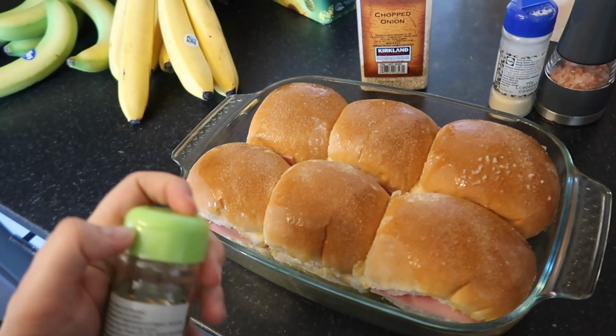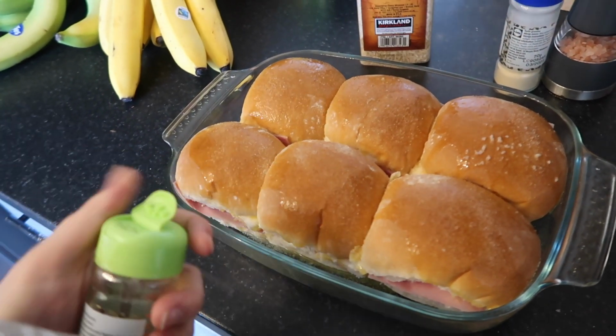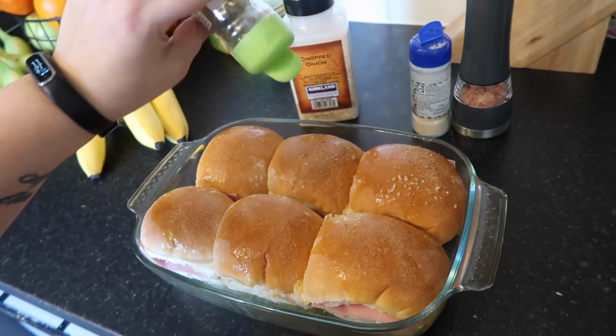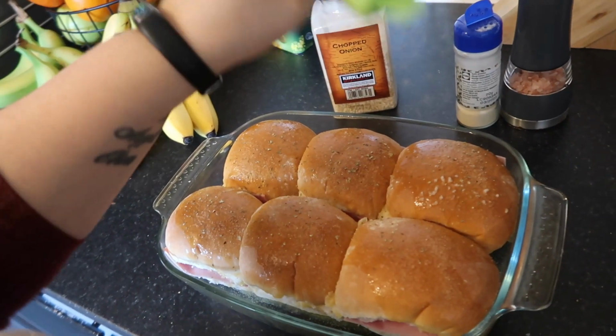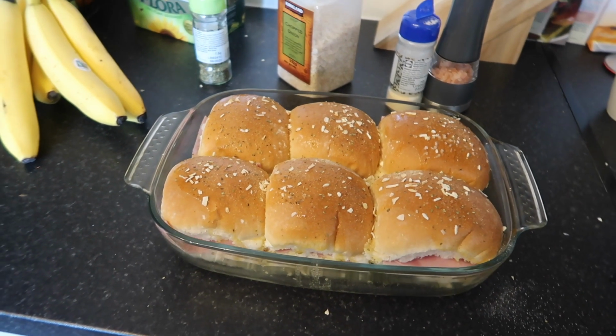Now this oregano didn't want to open. Look at me fighting with it. I'm like, you will, one-handed, I will get you open. And you just sprinkle it all on top. Some people mix it in with the butter, but I find if you sprinkle it on top after you've put the butter on, it goes on much more evenly. Otherwise you end up with one bun that's got loads of garlic and one that's got none.